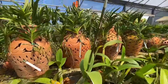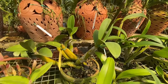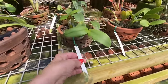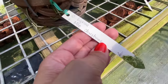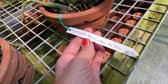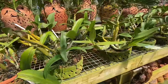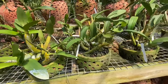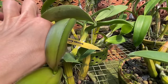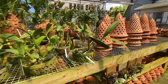Oh my goodness, look up guys, look at this. This is a Myrmecophila in spike, in very big spike, in a beautiful pot. I'm gonna have to ask what the prices are. C. Tigrina. Myrmecophila Thomsoniana, variety Aria. There's a lot more than Bandas, guys. There is a lot to pick from. Wow. Beautiful. And again, these lovely pots.